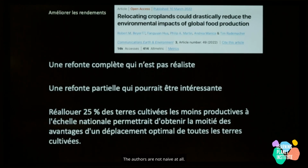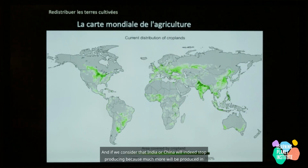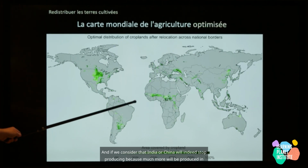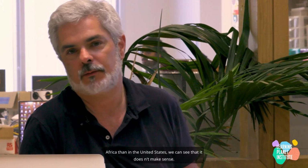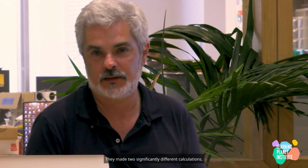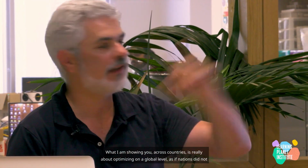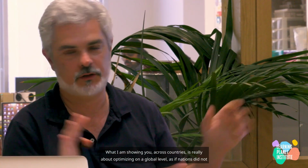The authors are not naive at all. Completely overhauling the system is not possible in any way. And if we consider that India or China will indeed stop producing because much more will be produced in Africa than in the United States, we can see that it doesn't make sense. They made two significantly different calculations. What I am showing you across countries is really about optimizing on a global level, as if nations did not exist.